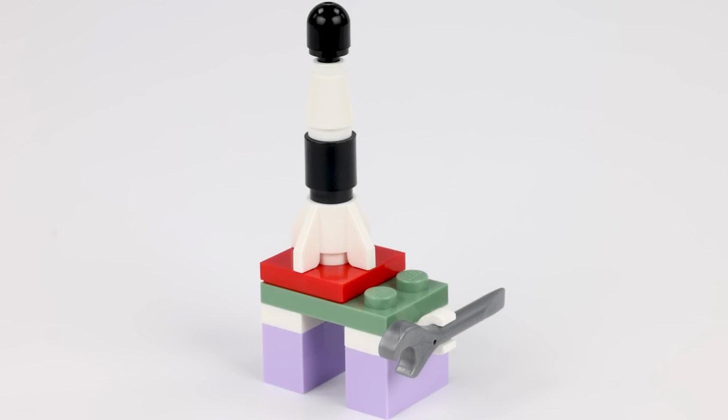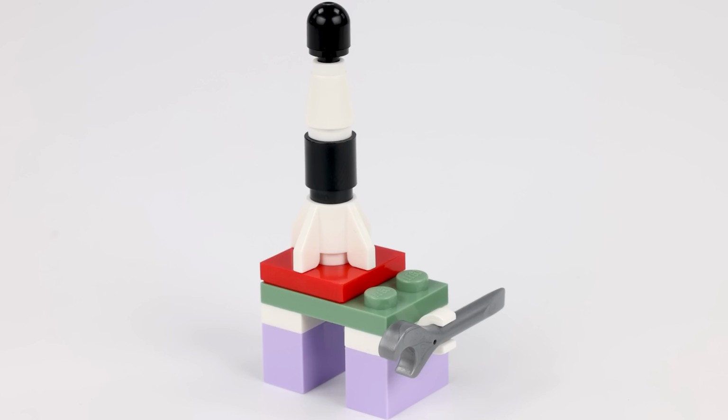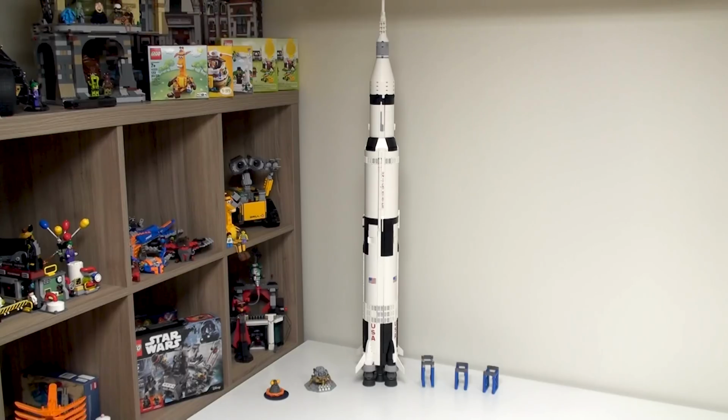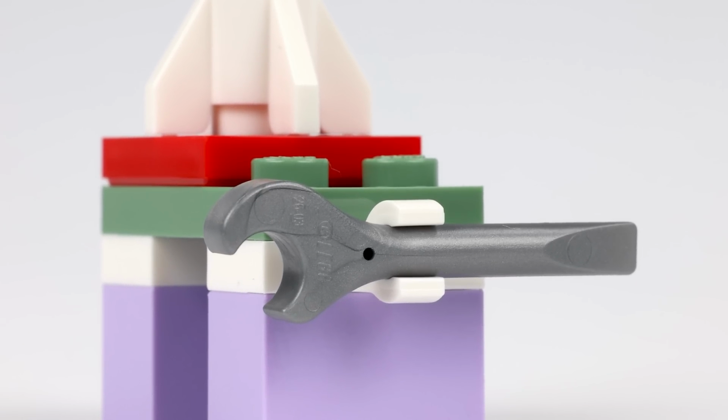So for day 2 of LEGO Friends, we have this workbench complete with rockets. As we got the Olivia mini doll yesterday, it's no real surprise to find a gift that matches her talents. As well as being a really cool little rocket, I like the way this resembles the Saturn V rocket. Definitely one of my favourite LEGO sets. Because rocket science is very precise work, we have a massive wrench.